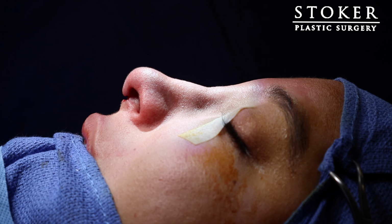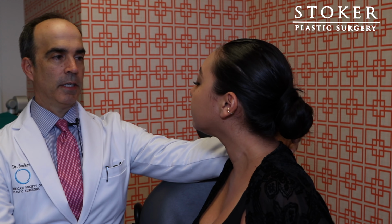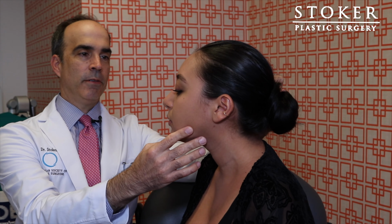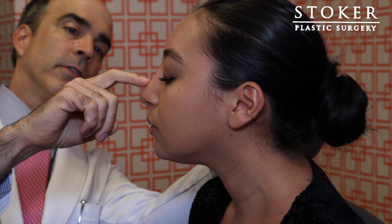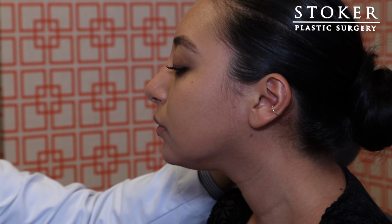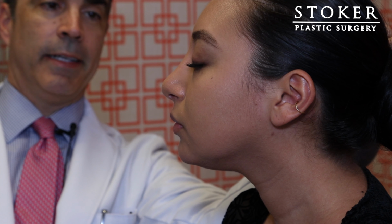Alejandra, would you mind rotating towards me? I just want to get a good profile view here. Good. I think this is kind of the key view here, where you can see she's got a nice, kind of gentle slope there with a little bit of a super tip break. She's going to see increasing definition over time in that area. But I'm just super happy with the way she's doing now.